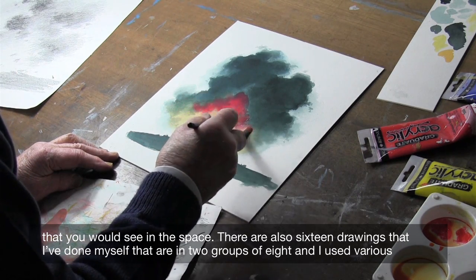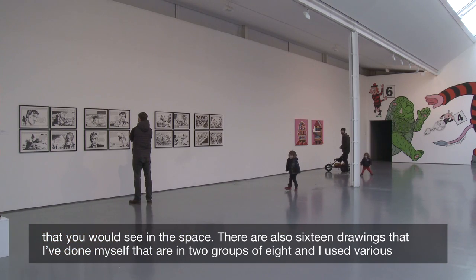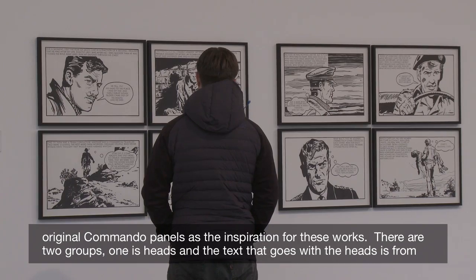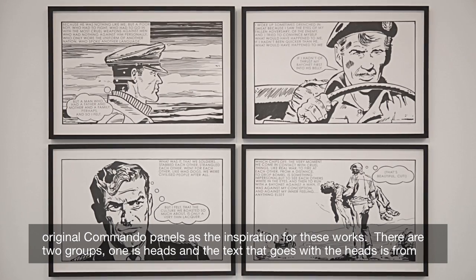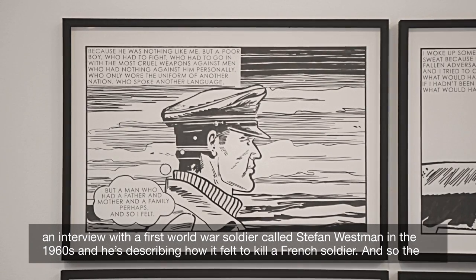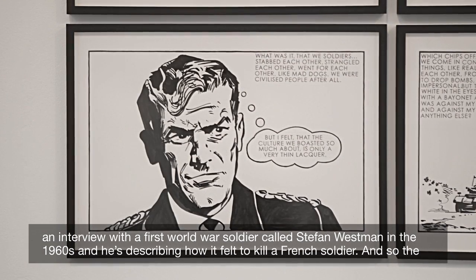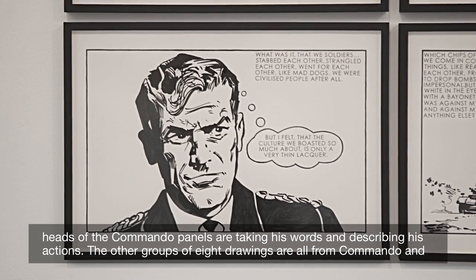And then there are also 16 drawings that I've done myself in 2 groups of 8. And I used various original Commando panels as the inspiration for these works. One group is heads, and the text that goes with the heads is from an interview with a First World War soldier called Stefan Westman in the 1960s, describing how it felt to kill a French soldier. So the heads of the Commando panels are taking his words and describing his actions.